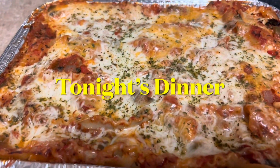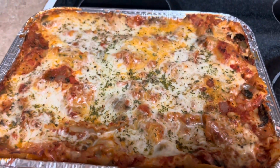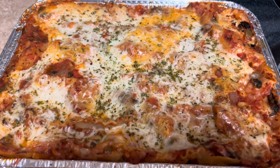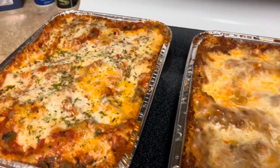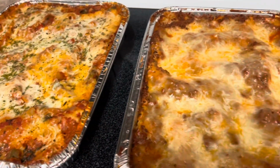Vegetable lasagna. Yeah. Vegetable lasagna. Come on, put yours over here. Meat lasagna. And a veggie lasagna. How are you? How what?